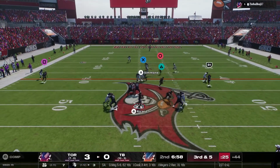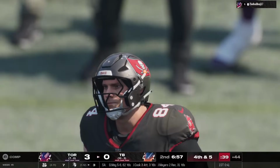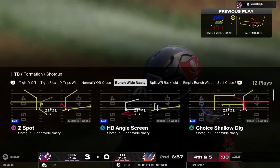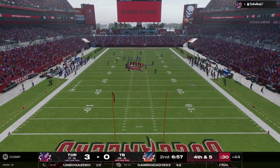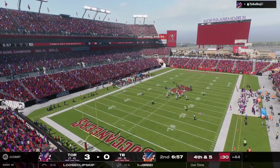From the shotgun, he'll look to throw. Oh, this pass broken up. The contact well timed there, and now fourth down. Well, how about the coverage we just saw break out on third down? Dime defense, blanketed the field with extra defensive backs and speed, unable to find an open hole to complete that pass.